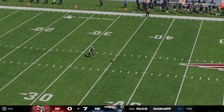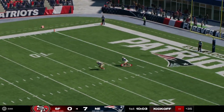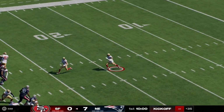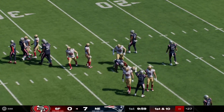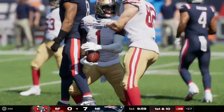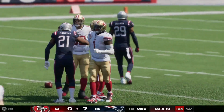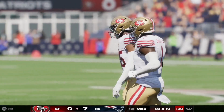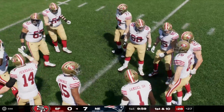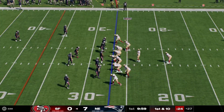Nothing is our score as this kick is sent into the air. Deebo Samuel going to get a chance to return it. He'll work his way across the 25-yard line. The Niners take over first and 10 at their own 27-yard line. First and 10.